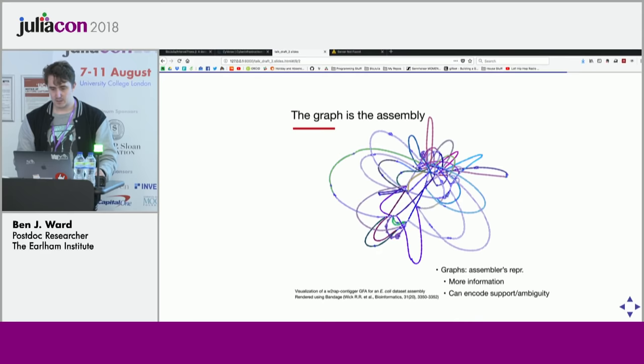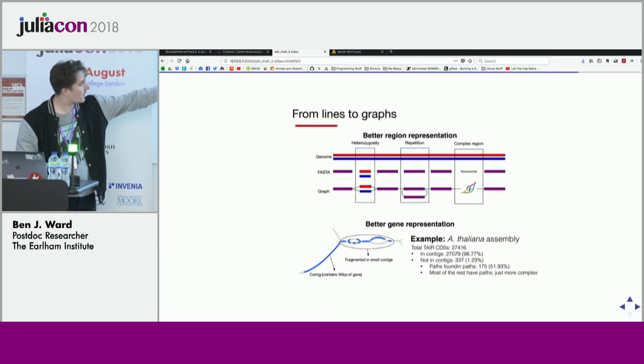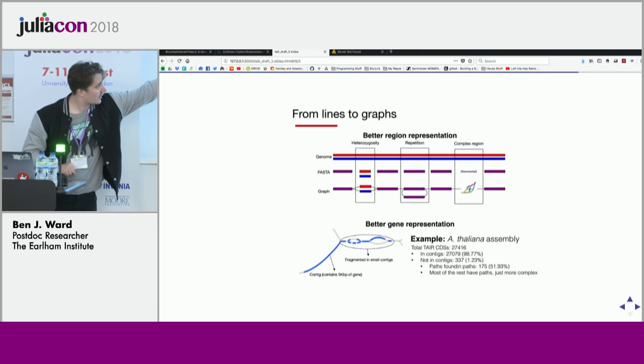So we treat the genome graph that's output by the assembler as the genome. And this is a visualization of the E. coli genome. With a linear reference genome stored in, say, the FASTA format, if you have, say, a diploid, you have to try and collapse the entire genome into one linear sequence.